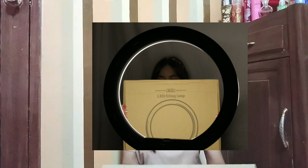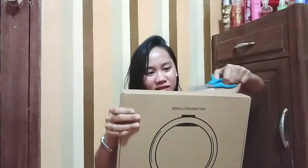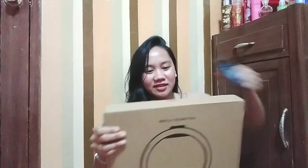So, meron po tayong M33 LED filling lamp, Beauty Live ring light. So, eto siya guys. Ayan. Mayroon po siyang kasamang tripod. So, ang gagawin po natin ngayon ay i-open natin siya. Kailangan po natin ng gunting. Wow. Fairness, ang gaan-gaan niya.